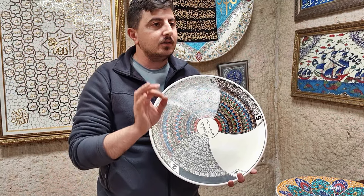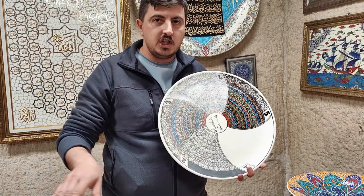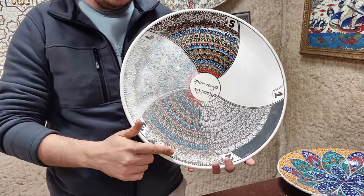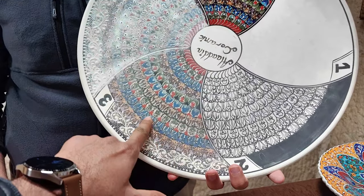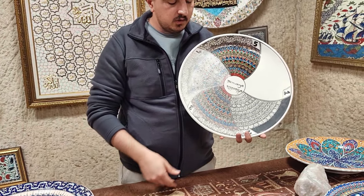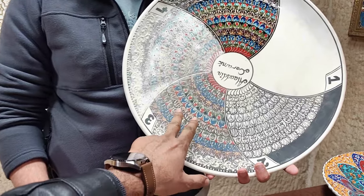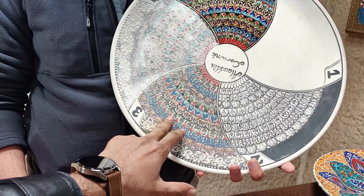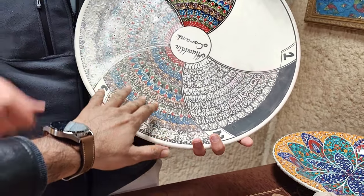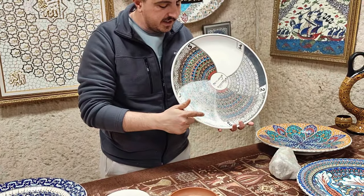Our masters use only the freehand technique here. No printing and no machine. And they don't use chemical colors. All this design you are seeing is handmade. Exactly. Our masters only use water-based, natural, mineral, lead-free colors. But these are all embossed, right? All the designs are embossed. So it's painting, as you're saying. Exactly. And lastly, we glaze them.